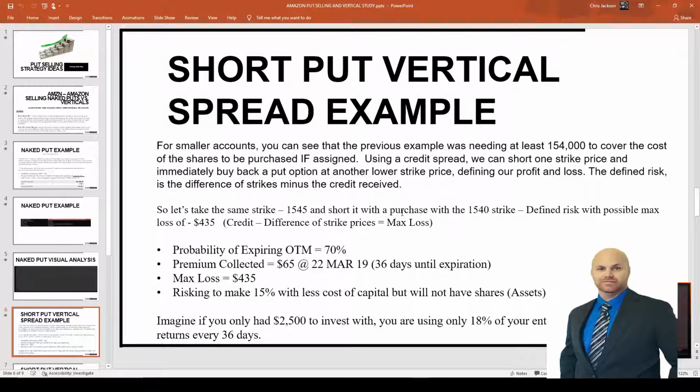So one more time, short put vertical spread example. For smaller accounts, you can see that the previous example was needing at least $154,000 to cover the cost of the shares to be purchased if assigned. Using a credit spread, we can short one strike price and immediately buy back a put option at another lower strike price. This is going to basically define our profit and loss. The defined risk is the difference of strikes minus the credit received.